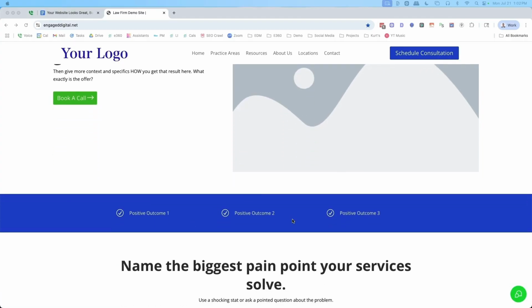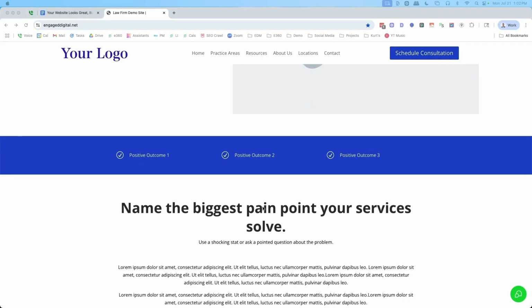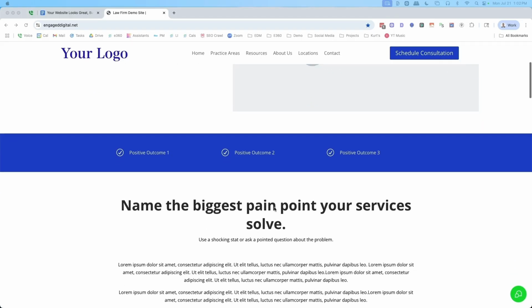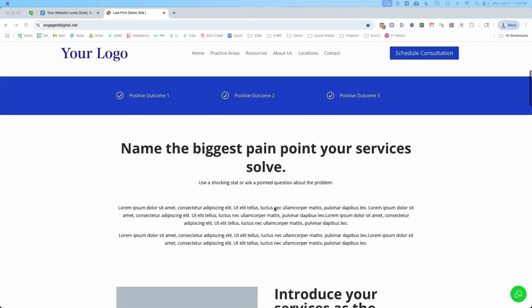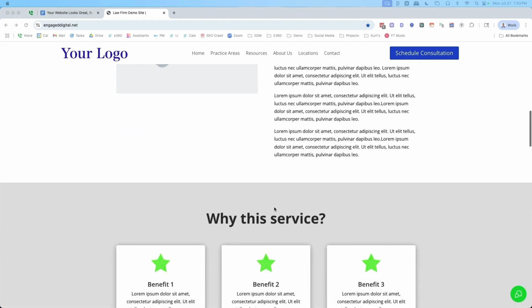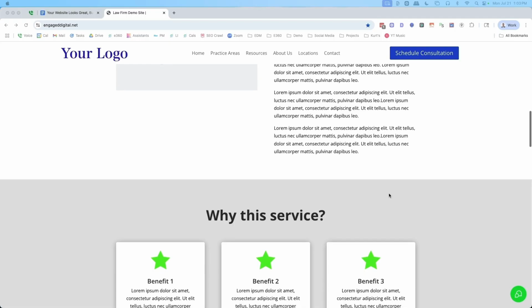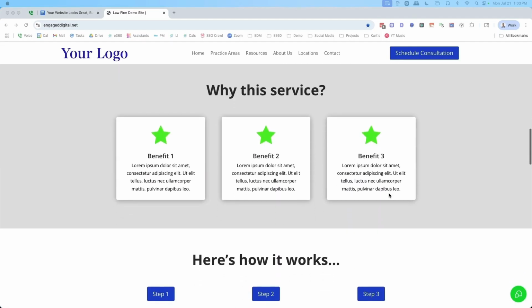The main thing to remember is that you really want to start diving in as quickly as possible into the pain points. Name the biggest pain point your services are going to solve. You could use a shocking stat or ask a pointed question about the problem. And then jump in to how your services are going to fix that for them. Introduce your services as the ultimate solution to it. And then, why this service? What are they going to get out of this? What are the 3, maybe 4 benefits they're going to get out of this?